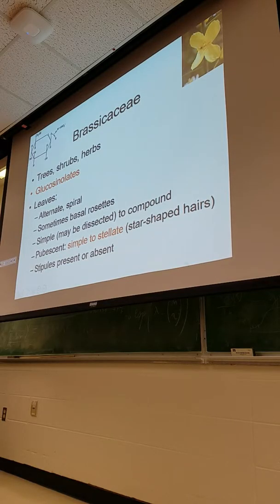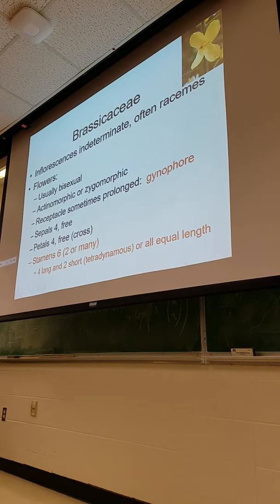The leaves themselves can be simple or compound. They nearly all are pubescent in some way or shape, from simple to these star-shaped stellate hairs. Stipules are off and on. The inflorescences are indeterminate, so they just keep growing and growing. You're going to have blooming from the base of the inflorescence, working its way up. The flowers are nearly always bisexual. You can have actinomorphic or zygomorphic. And you're going to have these gynophores, which are stalks on which the gynoecium sits. Make sense?